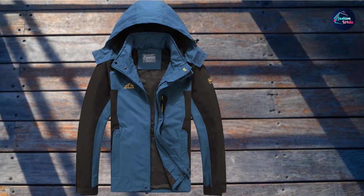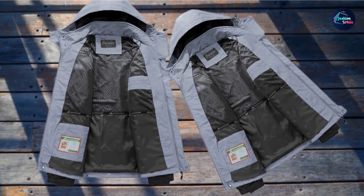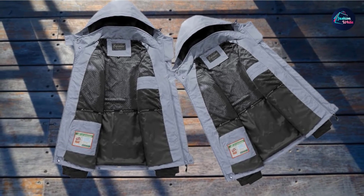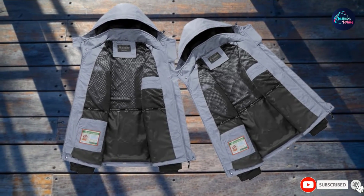The coat has adjustable self cuffs and a hoodie drawcord that helps the jacket keep the wind out and makes the jacket warm. The jacket has 1 inner pocket and 2 outer pockets.